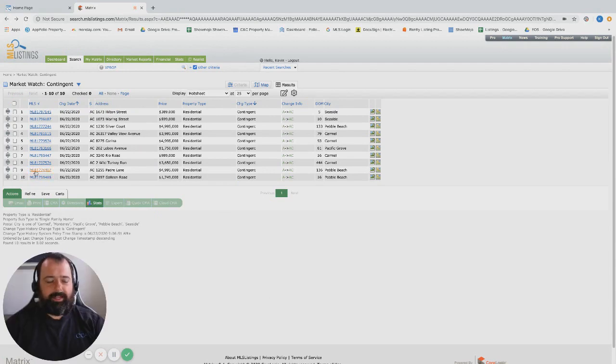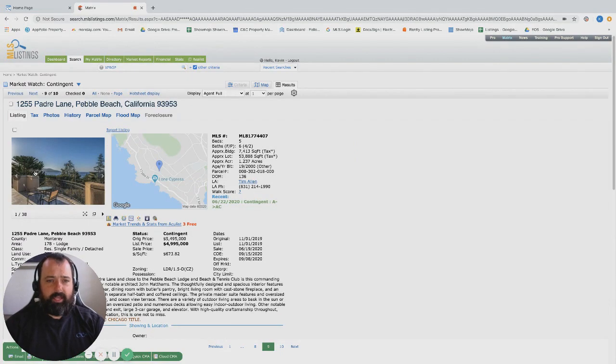And notice we're seeing some really high-end homes trading today. Padre, they just did a huge price reduction on this one. They dropped 500 grand on this one, and it worked. 5 beds, 6 baths, 7,400 square foot. This thing is epic.